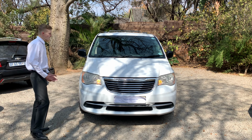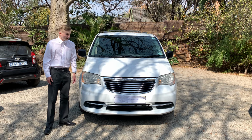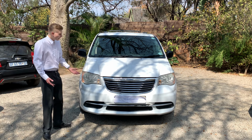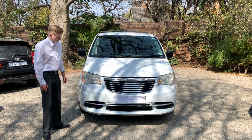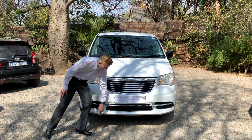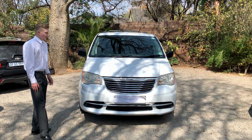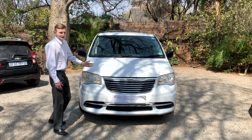As you can see, those lights aren't looking too bad, but they aren't as bright as LED lights. Other than that, they are pretty good for their category. You also have a nice chrome strip on the bumper, and this car sits pretty low for a van. It looks very sporty. So let me move on to the specs of this car.